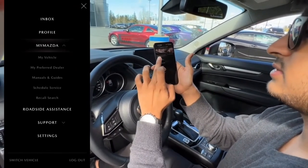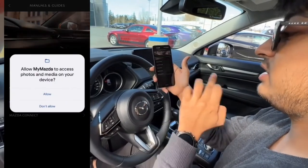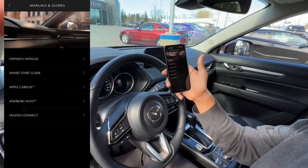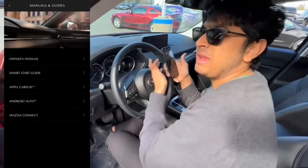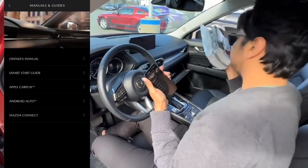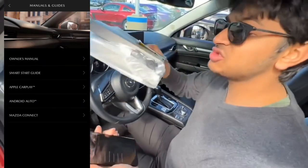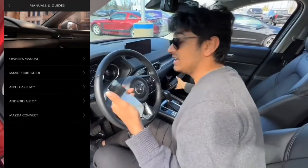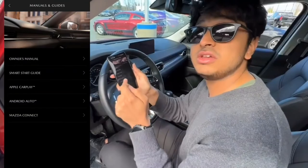You've got your owner's manual, your smart start guide, your Apple CarPlay, Android Auto, Mazda Connect. So just all your manuals right in there in case you don't want to be hacking around a paper copy anymore. Yeah, just throw away your paper copy and save them trees, guys. It just takes up your glove box. Just throw it away. Do it right now. Let's just do it right now. Because this won't be needed. No, it won't be needed with that. We've got everything out here on this app.